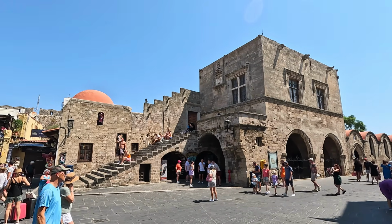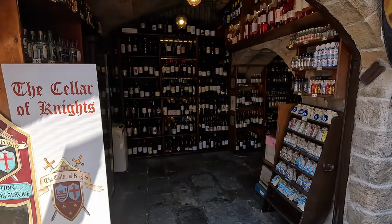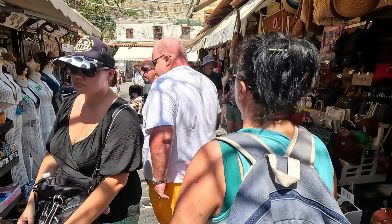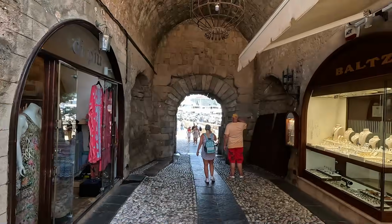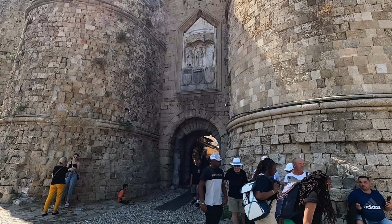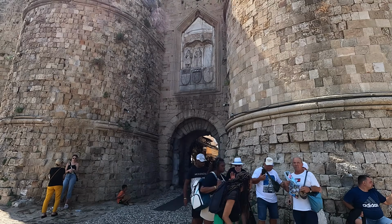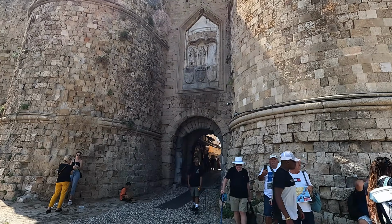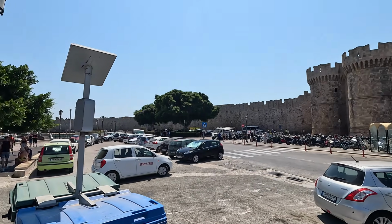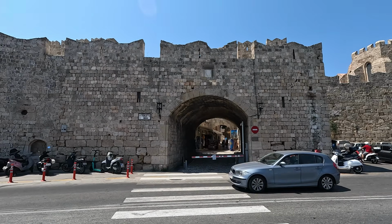We love this building. A proper night cellar. Yep, that's a stellar cellar. But now it's time to leave the old town and head through another of the medieval gates. This is the site that's probably most associated with Rhodes Town. This is Marine Gate, built by the knights in 1478 to connect the harbour to the city. And look, your cruise ship is right over there.